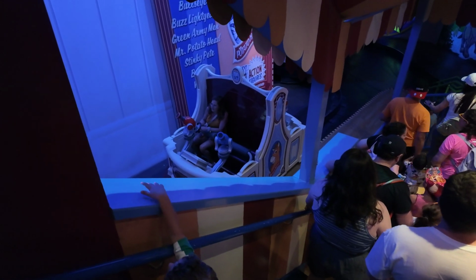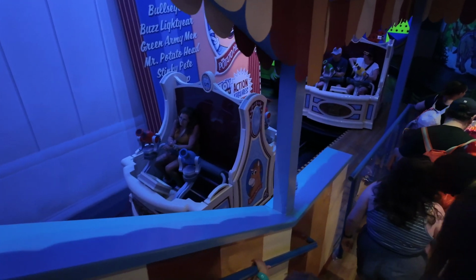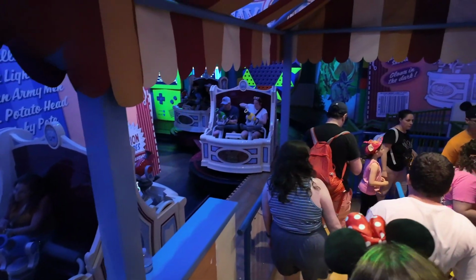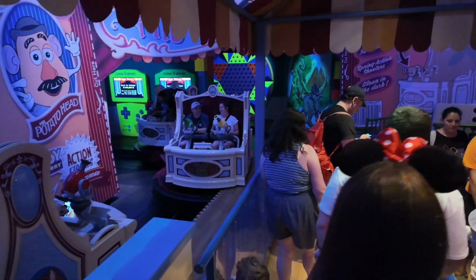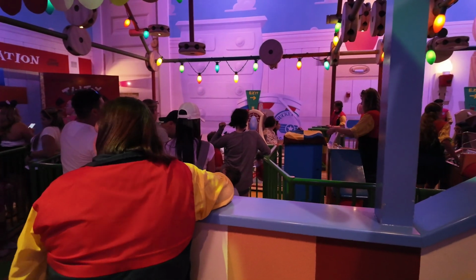So there's 4 seated in one car, 2 on one side, 2 on the other. And you can't see each other during the ride. And it's a bit of an interactive shooting type game, like carnival games. You have to shoot darts, plates and all sorts at the targets and score the highest score.